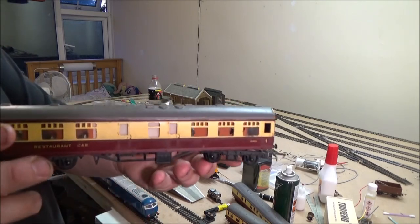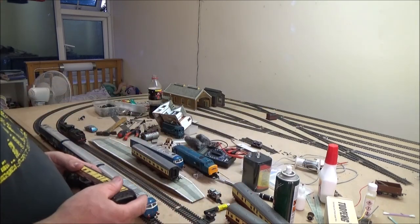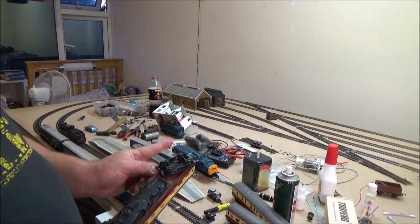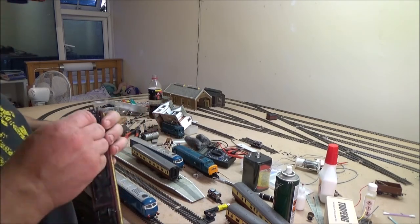And the restaurant car, which has got a bit of a damaged window on one corner, I think, yeah. I can't remember where I got all of these from. I think I bought some. Two of these, I think it was either one or two of these I got from a car boot sale last year. And the rest, if I remember rightly, I got from eBay.